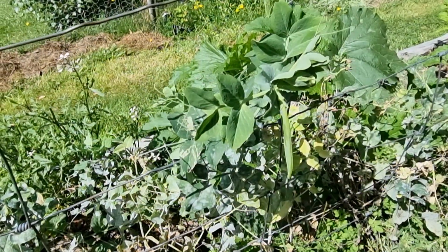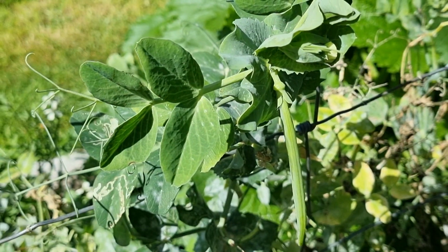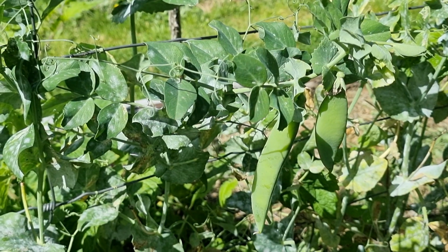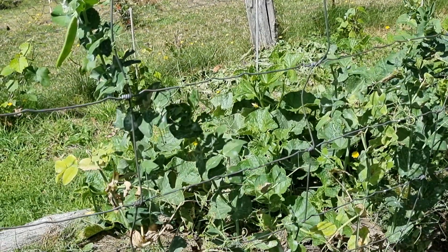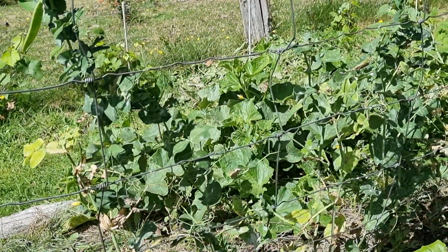Well, we've almost reached the end of the season for the peas here. They're starting to yellow and wither away there. So what we're going to do is pull these up shortly, and we will probably put a winter crop of cabbages or broccoli, cauliflowers, Brussels sprouts, those sort of things down here.